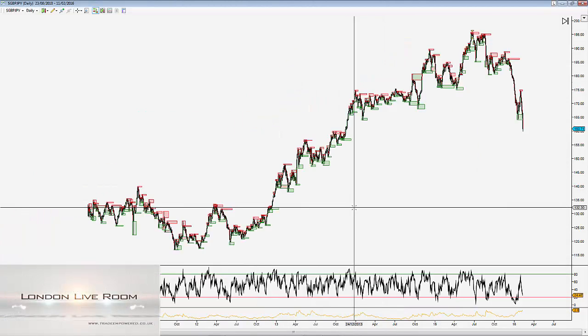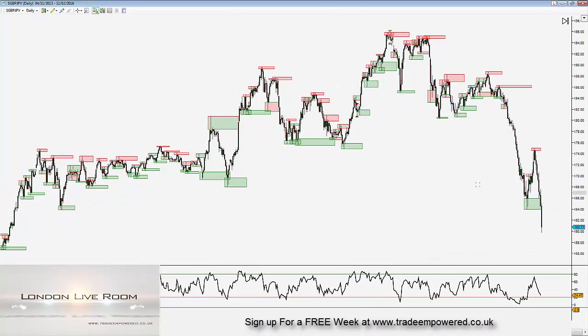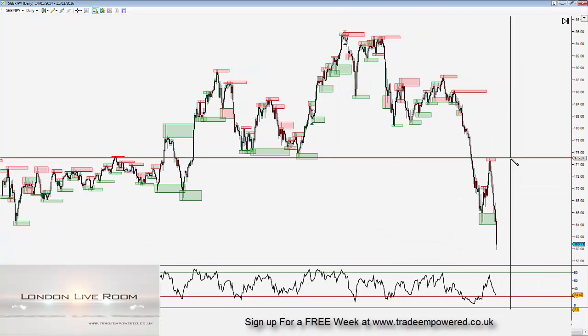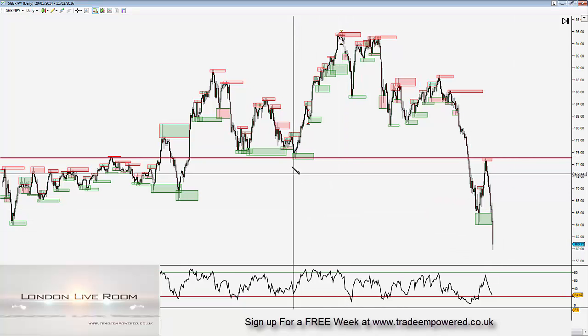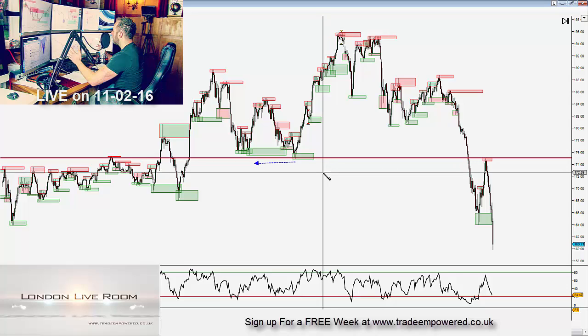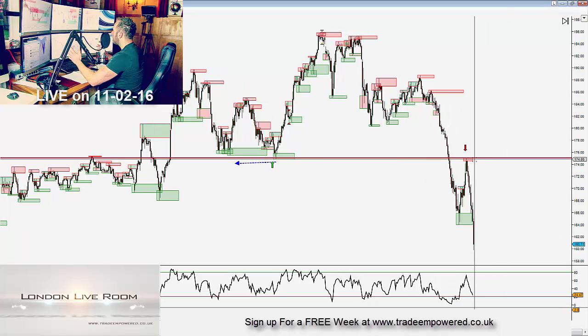Okay, so we're looking at pound yen on the daily. We came down and we tested. We found support here. We retraced up. Where did we retrace up into? Look left, structure leaves clues. Previous structure support. Previous structure support should become resistance.